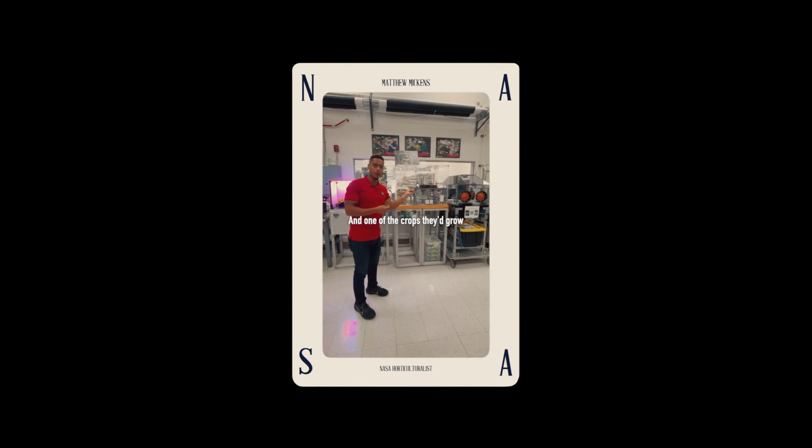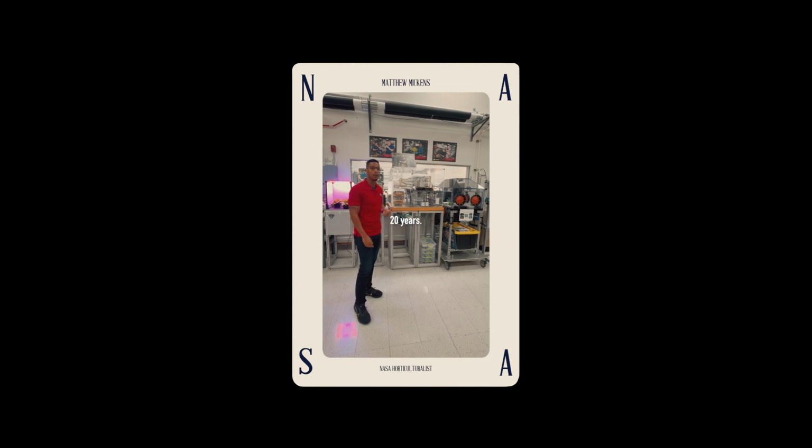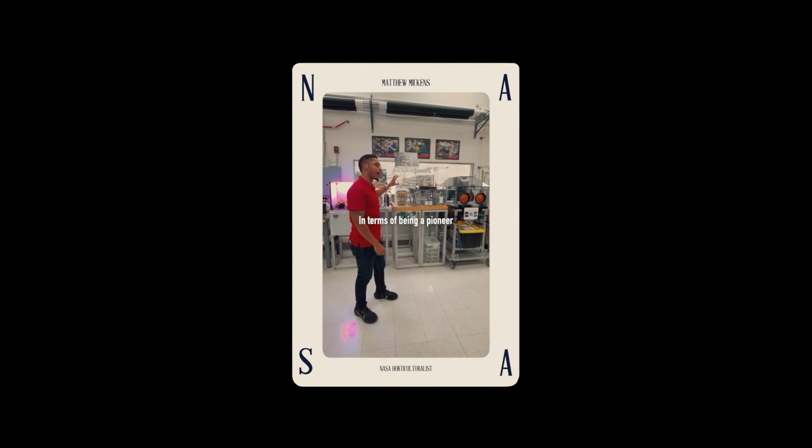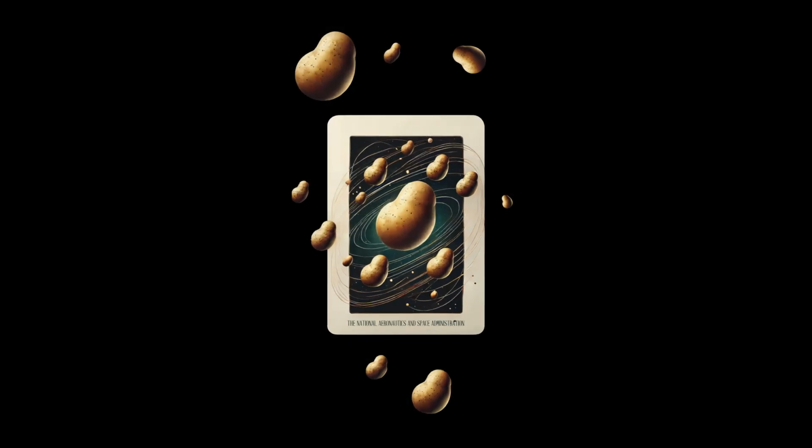One of the crops they grew in there was hydroponic potatoes. So actually the movie kind of got some of its intel from research that we had already been doing here for 20 years. So in terms of being a pioneer for what we call controlled environment agriculture, all of that actually started here in the efforts for space exploration.